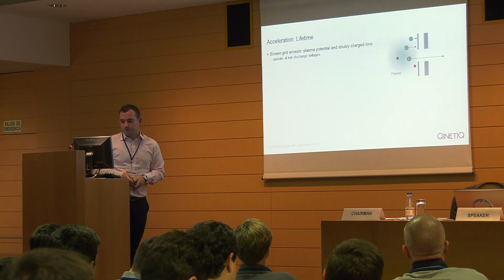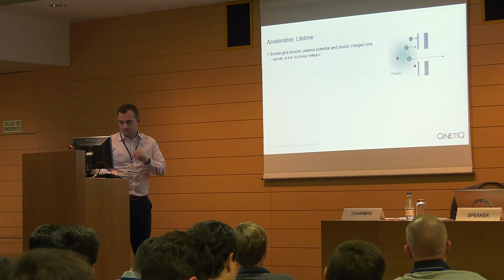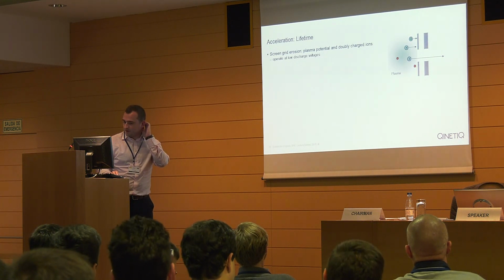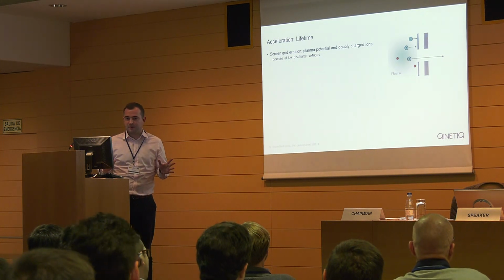Okay, I wanted to touch quickly on lifetime. I wanted to talk about this because it's a common problem that anyone will have with any plasma thruster. As long as you have a plasma, you will have erosion. Now we have grids, so we'll have erosion on the grids, but if you have a ceramic channel, you have erosion on the ceramic channel. Plasma is widely used in etching processes, so it's not a surprise.